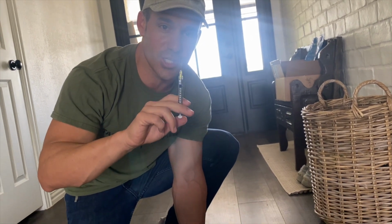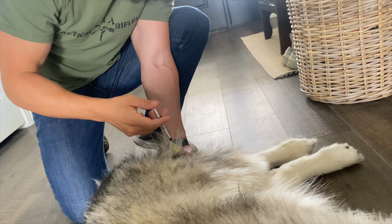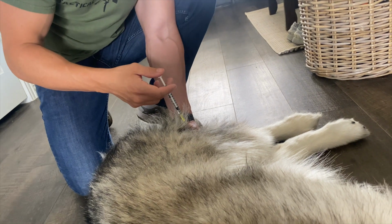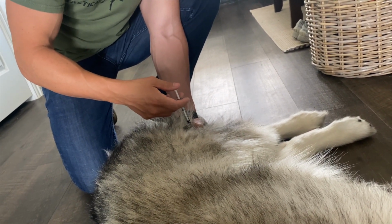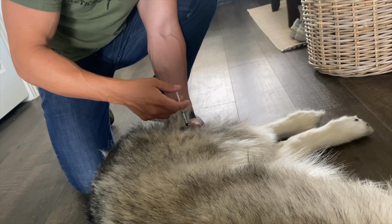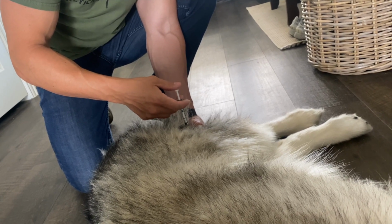All right, so we've got 0.2 ml of the testosterone. It's a 20 gauge needle, so it's gonna hurt. So here we go, first injection. Right here in the hamstring on his left side, and we're gonna alternate sides. Try not to poke myself. Okay, Jupy. Sit still, buddy.